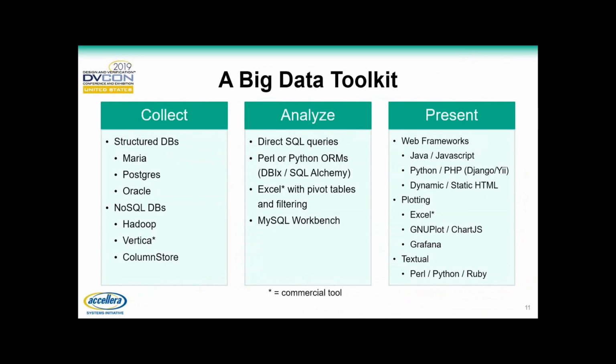All of the things that I shared with you today were made possible by the tools in our Big Data Toolkit. We use our Big Data Toolkit to collect, analyze, and present the data that guides our decisions. Most of these tools are open source and freely available, which lowers the barrier of entry to use them. You don't need a cloud or expensive licenses to create and analyze your own big data.